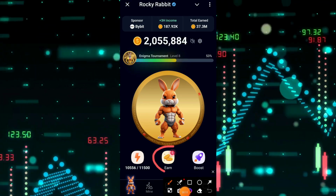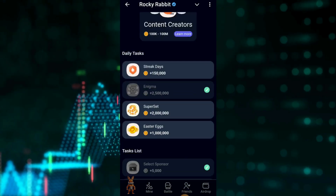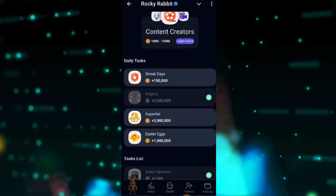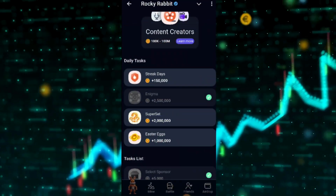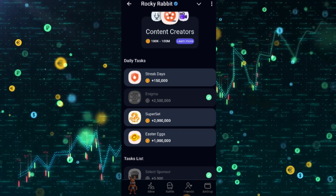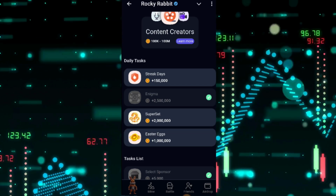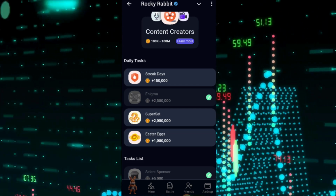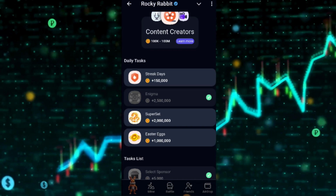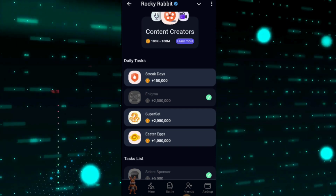To get 5.5 million coins daily, you need to come to this earn section of the app. You see lots of tags here to help you gain more coins, but look closely, guys, at this area where you see daily tags. There are three major tags that you can complete to receive up to 5.5 million coins. We have Enigma, which gives about 2.5 million coins. We have Superset, which gives you up to 2 million coins. And lastly, we have Easter eggs, which also gives 1 million coins. Altogether, you have 5.5 million coins.